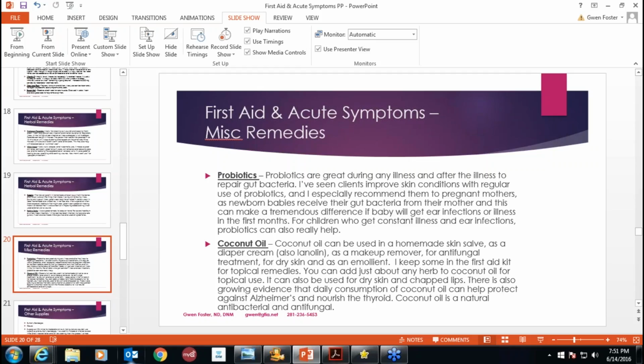It can be used for dry skin and chapped lips, and there's growing evidence that daily consumption of coconut oil can help protect against Alzheimer's and nourish the thyroid. Coconut oil is a natural antibacterial and antifungal.